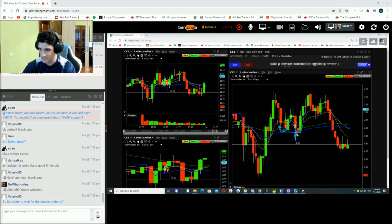I don't include the wicks every time. If it was closing down here, I wouldn't say that it's a W shape, but here you could say that it was a W shape because of the fake breakout, and then take it to the long side right there, but it's a little bit weaker from the ups, weaker from the downside. Not an A plus, but decent right there.